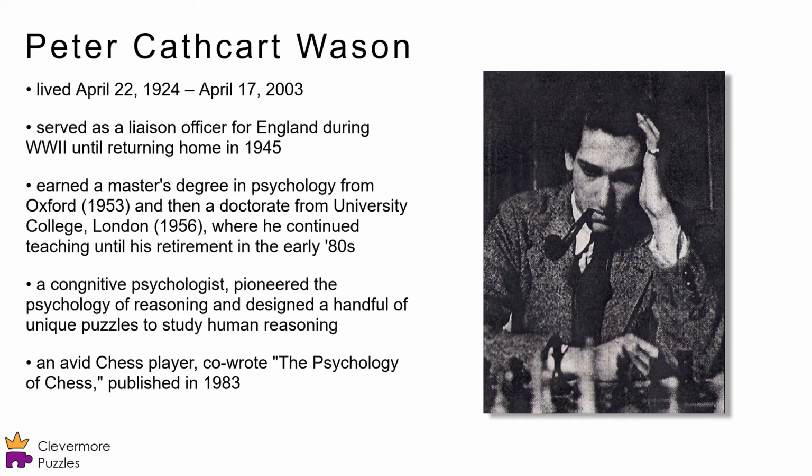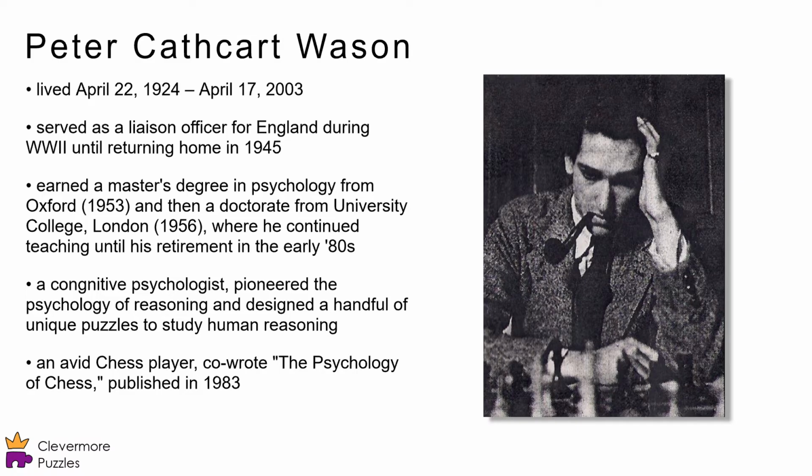Wason first used this puzzle in 1966 to study how people evaluate and seek truth. Don't feel too bad if you don't get this right. His studies proved almost no one does.